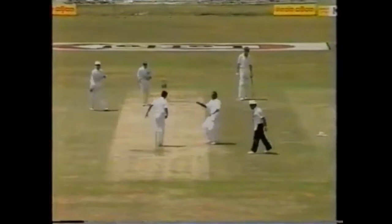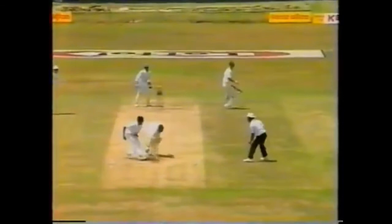Rhodes batting up and Cronje calling for the run. This is close. The throw comes in and Rhodes is out. That was important. And Rhodes could consider himself unlucky. I thought he didn't want the run at first, but saw Cronje calling for the run, and Muralitharan finishing it off.